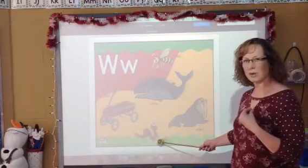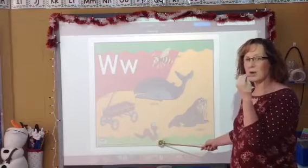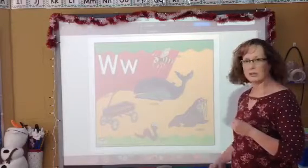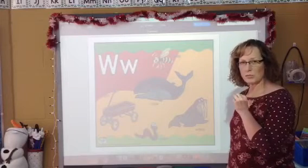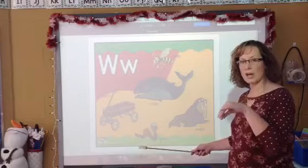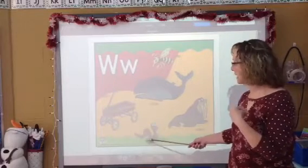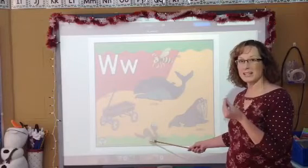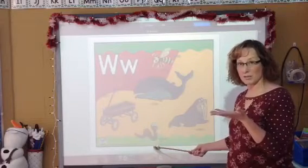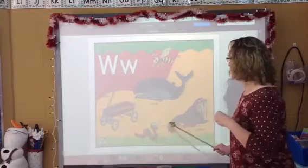What is this animal? It's a worm, right? Worms. We feed a type of a worm to Violet, don't we? And worms help keep the garden soil loose and around your plants. And then we like to take worms and go fishing with them. Yep, so worms for W.